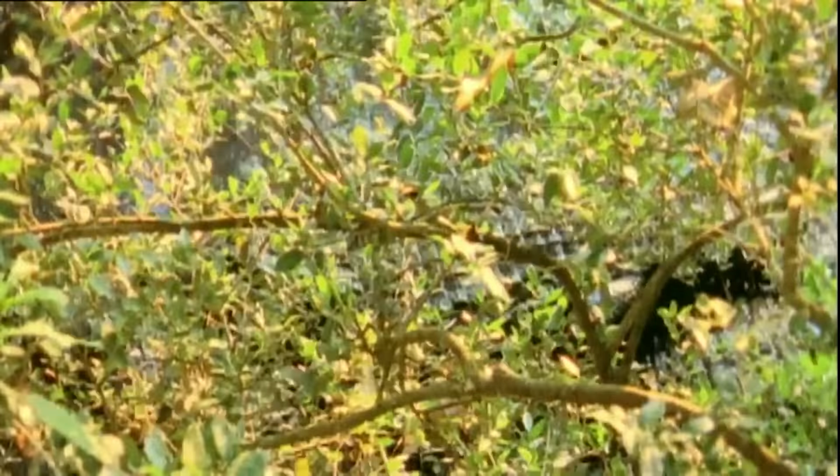But something went wrong. Another nighttime hunter was on the prowl. The massive ears of this bat-eared fox also detected the cockroach and led it straight to the scorpion just as it prepared to attack. The scorpion was in the wrong place at the wrong time.